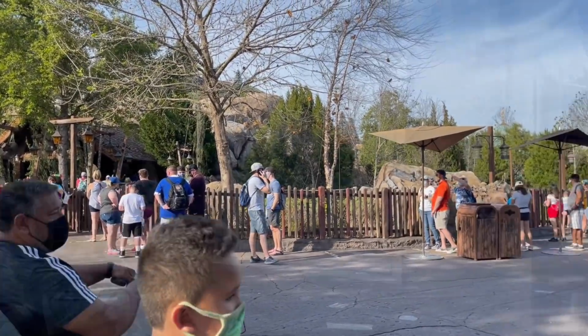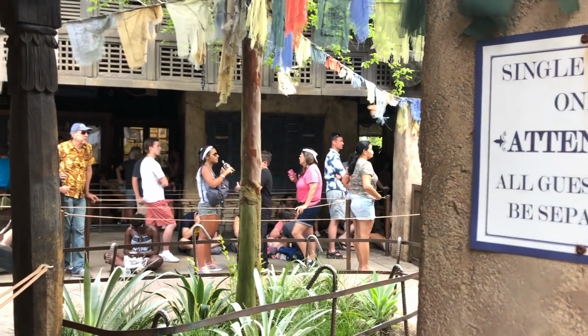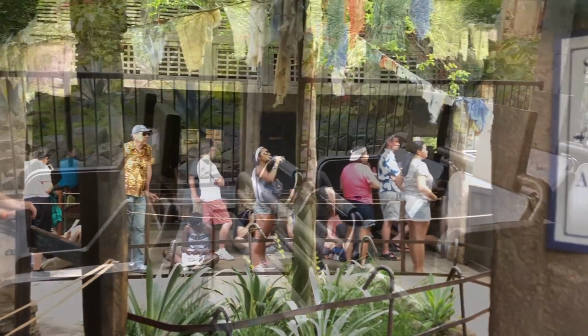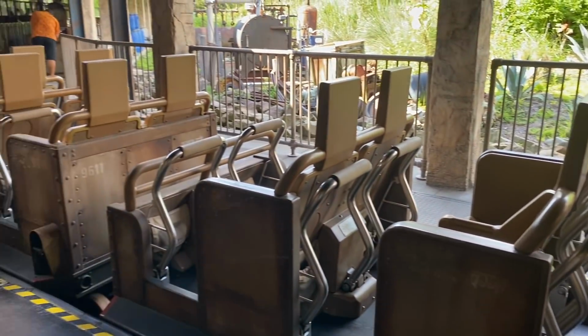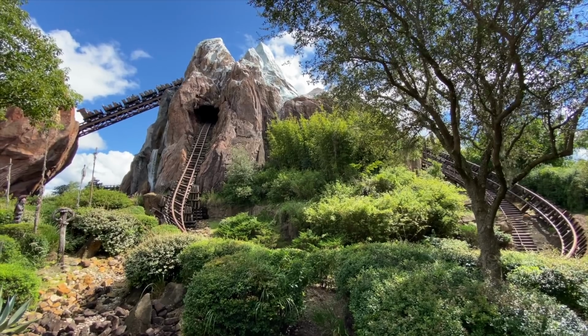There are a handful of rides throughout the Disney World parks that offer what's called a single rider option. These lines fill in open spaces left by odd-numbered parties. So if someone has 3 people in their party, so they take up 3 seats and there's a 4th seat left open, they'll fill that with a single rider.